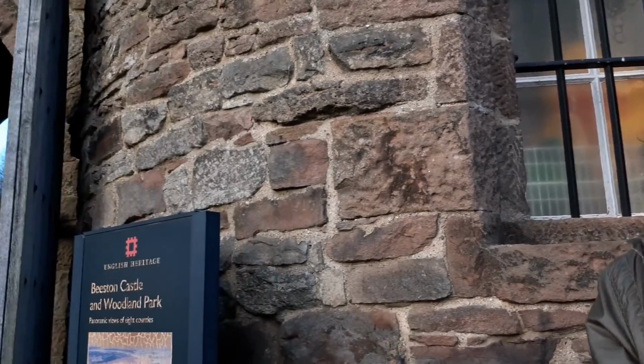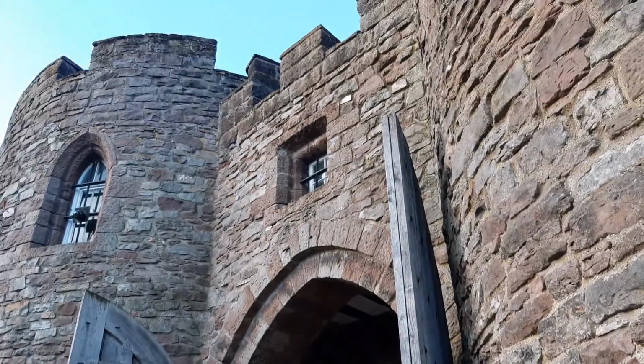If you followed the series, you might remember that we've had difficulty finding one or two castles. There's no difficulty with this one because it's built on a rock overlooking the Cheshire Plain, and you can see it from quite a far distance away. It's such an obvious sight that it started out as an Iron Age fort and then was built as a castle by Ranulph de Blondeville when he came back from the 5th Crusade.